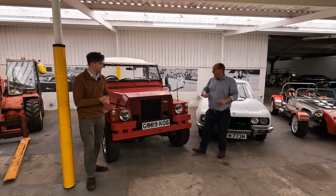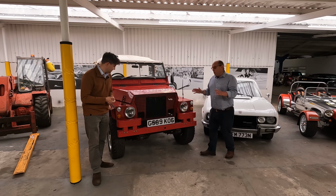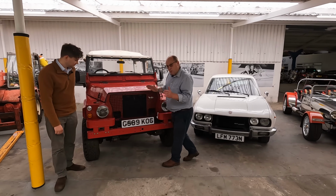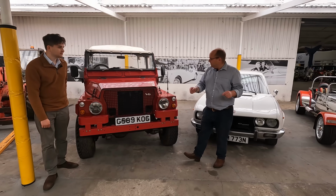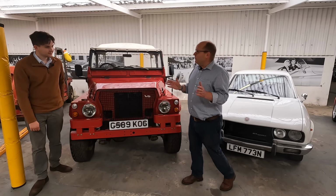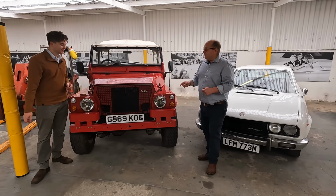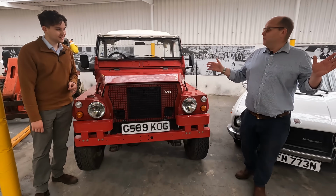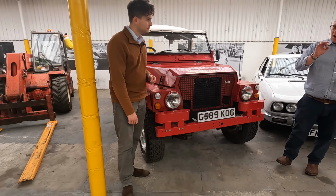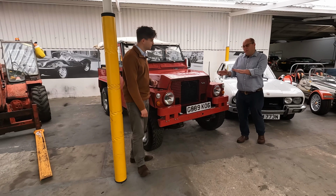And I'm going to start by telling you a little bit about this. Now, as always, you do need to have a look on our website, but this is a real thing of purpose. I love a lightweight Land Rover and I love a Rover V8 engine. When they're combined together, it makes this perfect combination. Registered on the G, it's apparently the last lightweight ever registered, so more on that later.